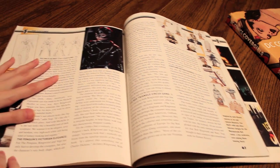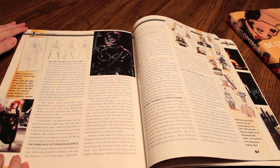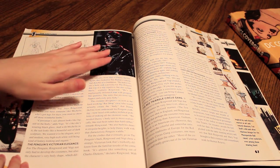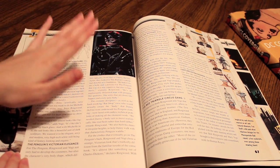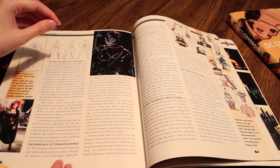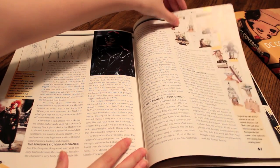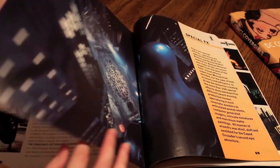And of course, we have up here Catwoman's iconic suit, and I read somewhere, I'm not sure if I read it in this book or somewhere else, but she had to be sucked into this costume because it was so tight. It almost looks like liquid on the body. Just beautiful.